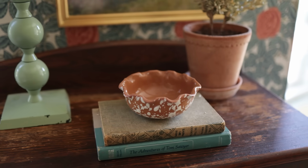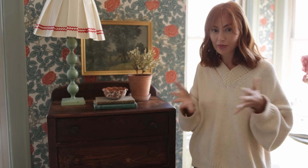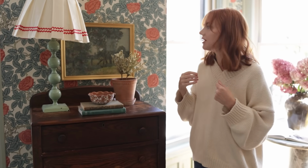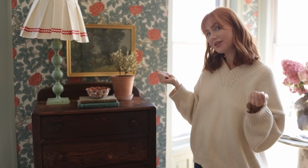I got this on a trip to New York City with my family. That's another thing that I really love to do, is find home decor pieces as my family and I travel, and then decorate my home with them, because it just kind of brings to life our home, and it reminds us of our travels and the time that we spent together.